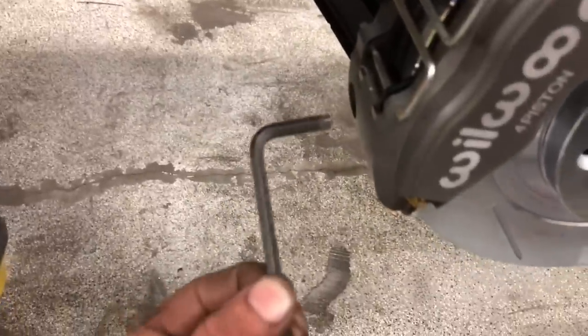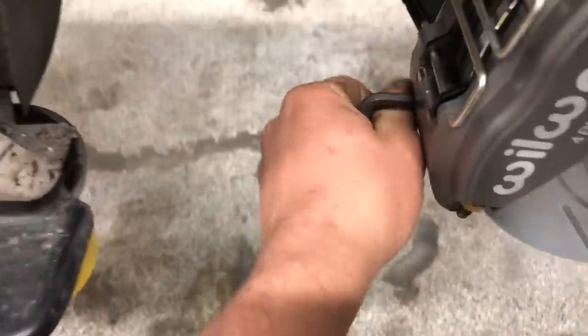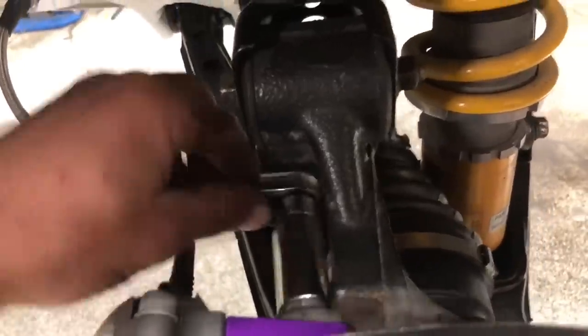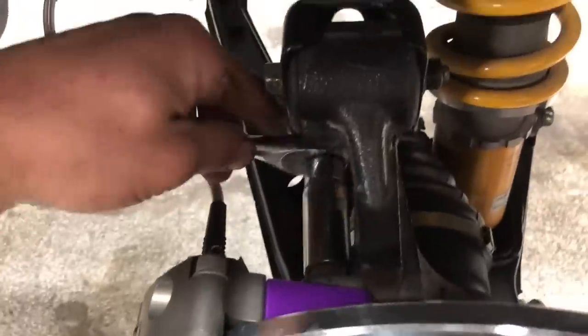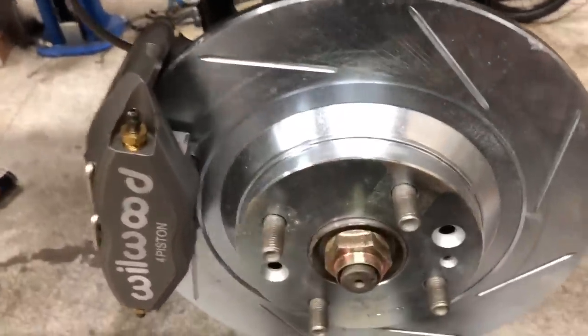So guys, I just took this 6mm Allen key and it fits in there nice and snugly, and I just tightened that up. Now we're going to go onto the back side. This is a 17mm socket, and there's 2 bolts on the back just like a normal caliper. You're just going to go ahead and pop these off, and then you slide the caliper off, and then we'll be taking off the rotor. So we're going to do that really quick.